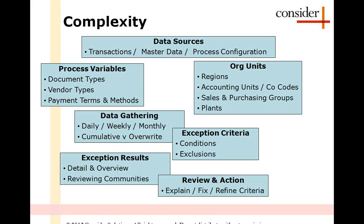On the other side, we have the different dimensions in terms of the process, and different applications such as different ERP systems, SAP and Oracle, for example, will implement the processes in different ways. And it's important to understand how those processes are executed in the application such that we can, again, define what's relevant in terms of the exceptions that we're monitoring for. So things like accounting document types, purchasing document types, different types of vendor, intercompany, external, and so on.